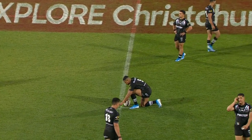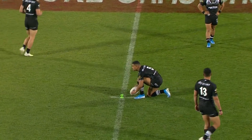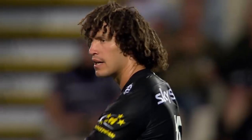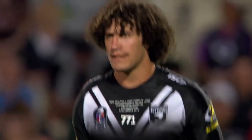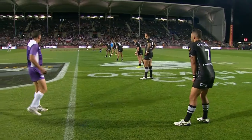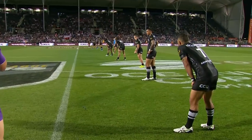Seven tries through the season in the NRL this year for Nakora. And in those 24 games, played every single minute of when he was on the field in the NRL. So 40 minutes left in the international season.